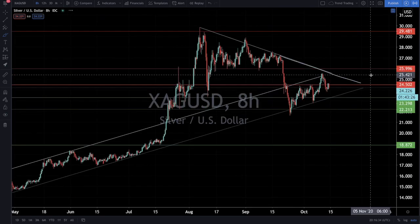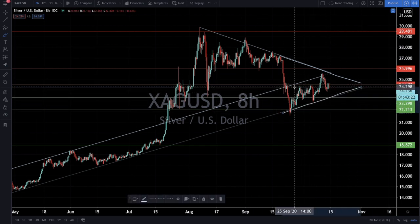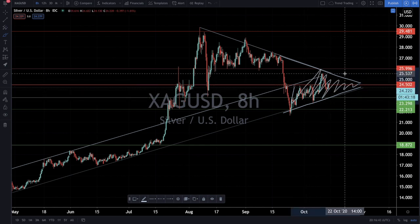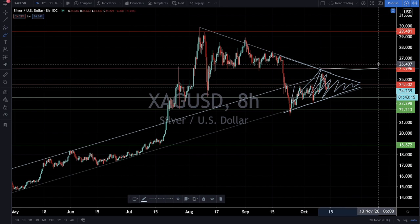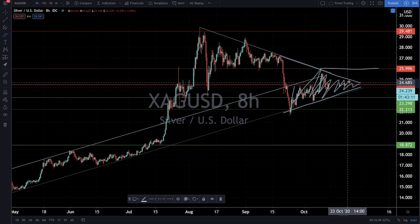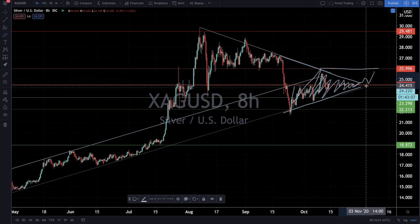What about silver? Same exact thing. You have that triangle over there, and we are just consolidating, waiting for a break. Silver's got to prove itself. It's got to get above 26, unless we break out closer down to the nose over here. At that point, we could enter on a retest of 24.50. But silver's not in play right now.